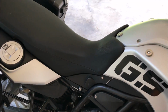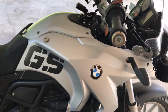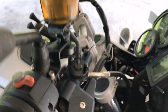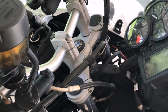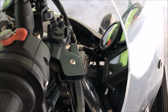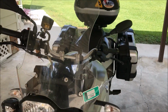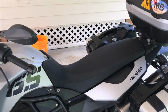Really, as far as negatives, I think that's about the only negative. Oh, with bar risers, I have a set of bar risers on there, but that's about as far as you can go. You can't get taller risers, because if you do, then the brake and clutch cables will be too tight when you're turning. So that's another negative, but hey, who cares? I finally got it to where it's comfortable for me to ride. Anyway, that's about the only negatives I have on this bike.